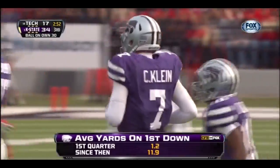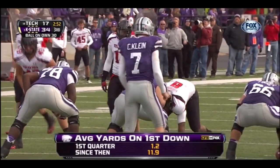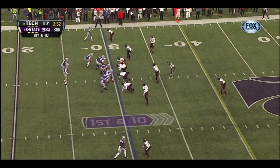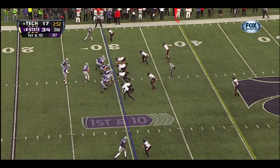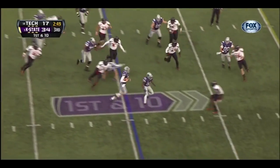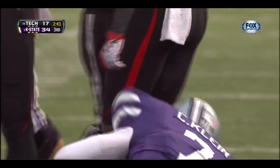Coming into the game, we were wondering about first down. Can you win on that one? And in the first quarter, Kansas State struggled. But look at that since then. 12 yards a crack on first down. Bill Snyder's faith in Colin Klein throwing the football has been rewarded on first down. K-State has scored on 6 drives in a row. Colin Klein, good room. Klein dragging defenders when he gets close to the 40-yard line.